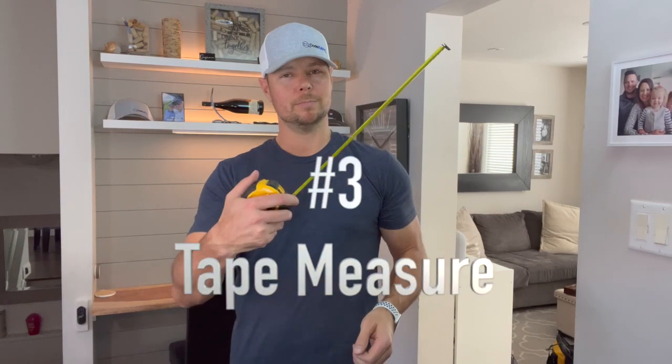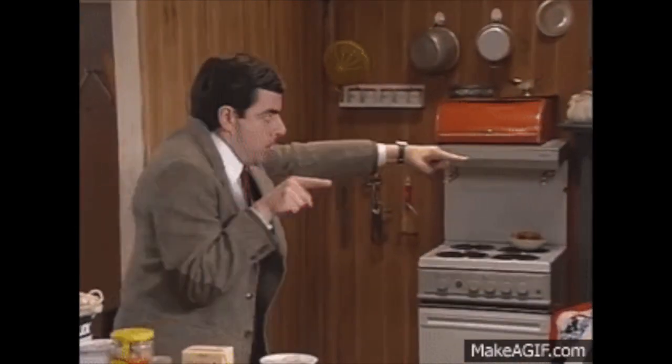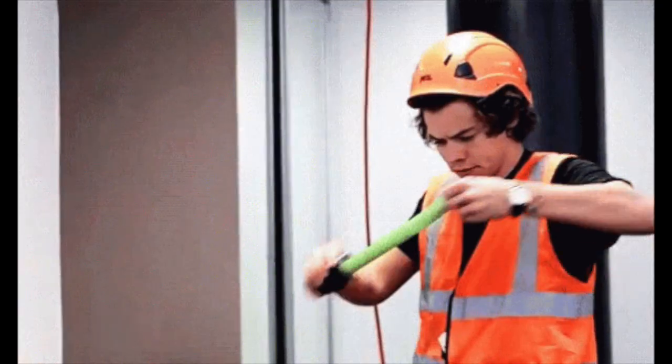Number 3 on the list is a tape measure. Unless you're Mr. Bean, you'll definitely need a tape measure around the house. Only certain age groups are going to get that reference. The tape measure is also quite self-explanatory. You can't do much without one. From hanging a photo, installing new baseboards, or just centering furniture. Everyone needs a good tape measure.